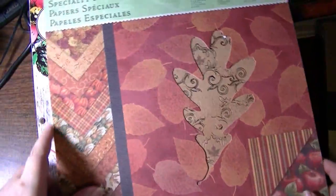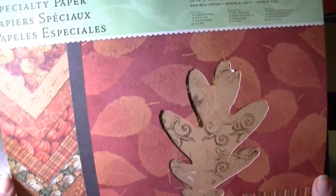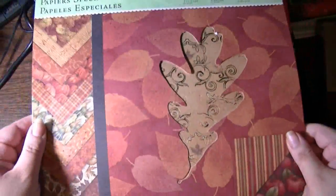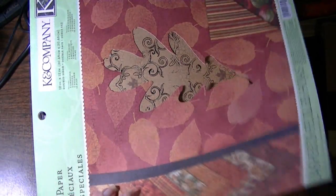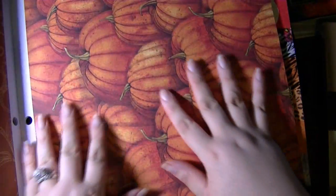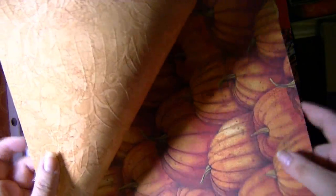And then there's this paper. It's Tim Coffey's specialty papers, and this is from this year. And is there a name? It just says specialty paper. Let me show you each of the sheets, and I think it's 24 sheets, so 2 of each. This one has a gold foil, and they are double-sided. So there's the back of this one. These pumpkins are gorgeous. They even feel really nice because they're embossed, the texture to them. And there's the other side that's debossed, and the pattern's kind of like this crackly effect.